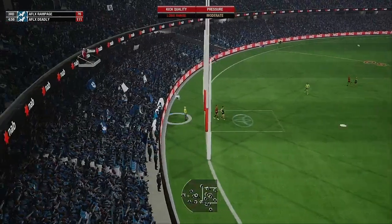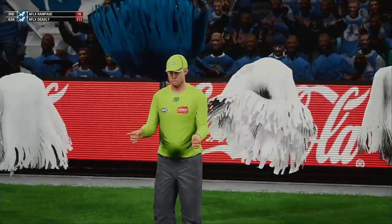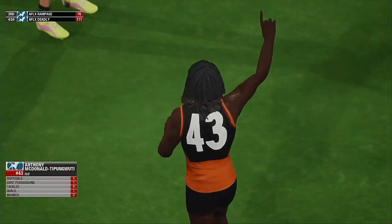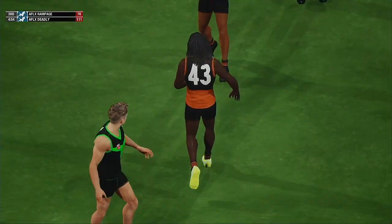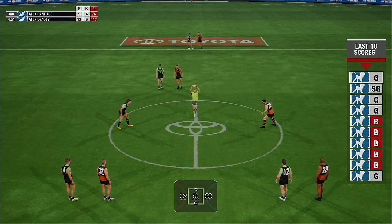He drives it towards goal. Listen to the fans celebrate as he drives that through. He's enjoying every second of it out there. He puts through his first goal. A time to celebrate. And don't they get around McDonald, Tip and Woody.